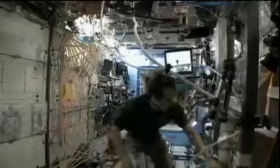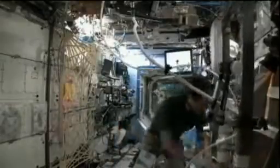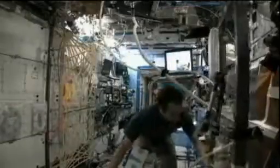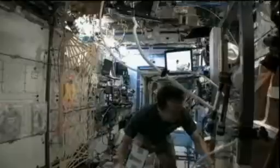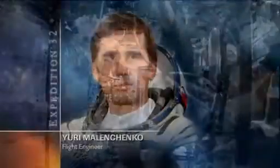Aside from that Ultrasound 2 work today, he'll also be taking a photo survey of the permanent multi-purpose module and also the station's cupola, which is the large bay window area that these astronauts use for an array of different Earth observation activities as well as robotic operations.